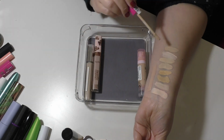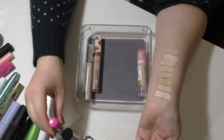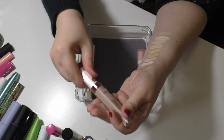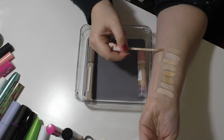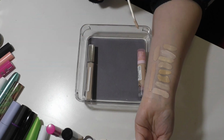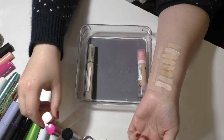Okay, this one is also a really good shade, I feel like. This is the Essence Keep Me Covered. And I don't remember having a lot of thoughts about that one. So for now, it can stay. Then this is the Tarte Creaseless Creamy. Oh, I love the shade of this one. That one right there is even more perfect than that one. I just think I like the Revlon formula more, but for now, this can stay.